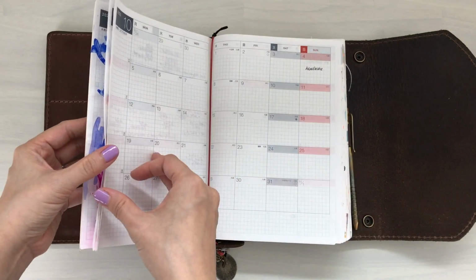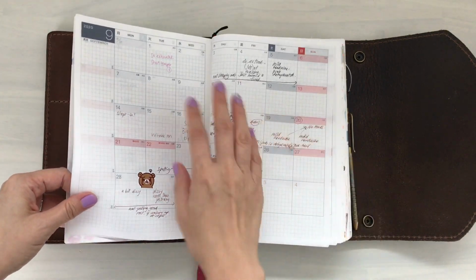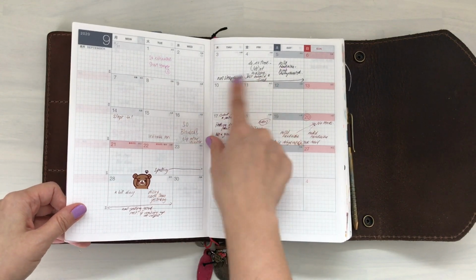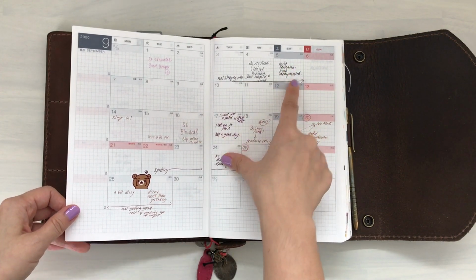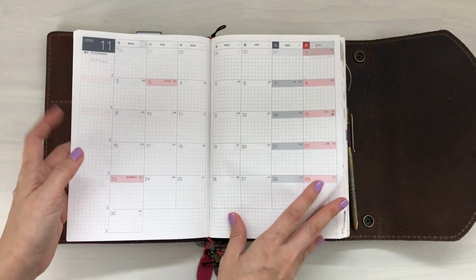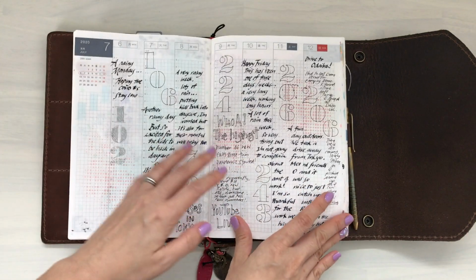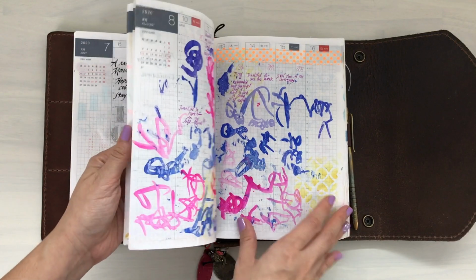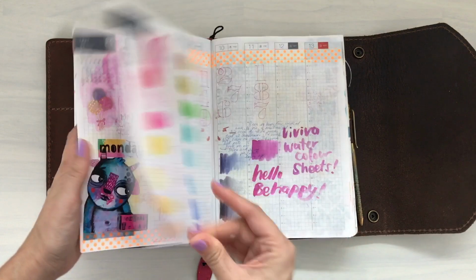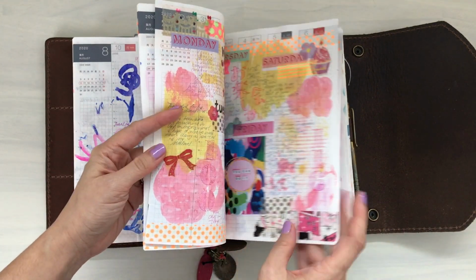The monthly pages, I just keep track of my health and just simple things, like if I'm so exhausted, short tempered, not sleeping well, mild headache, bloated. It's just really simple health related things. And then in the weekly pages, I keep track of the numbers, the new cases in Tokyo, as well as a gratitude. So for September, let's see here.